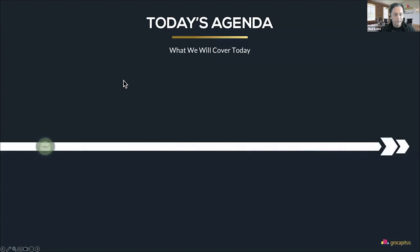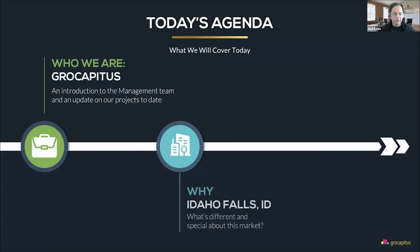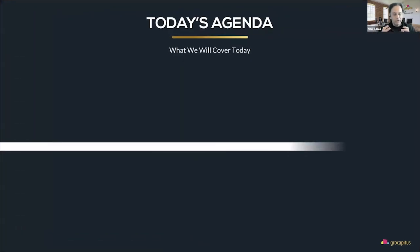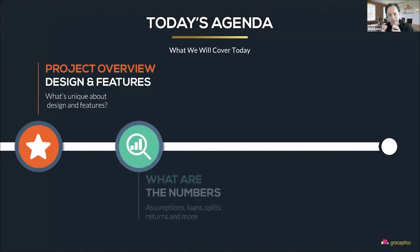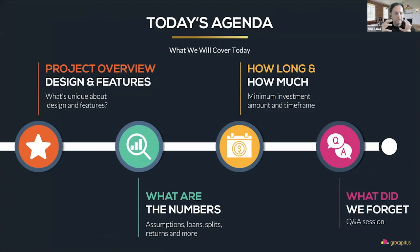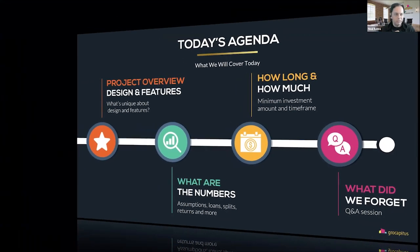Most of you know us well, but for those that are new to our ecosystem, we'll spend a moment to tell you a little bit about who Grow Capitus is. We'll then talk about this amazing market, and then we'll dive deep into the specific location that this property is going to be built at. And then we're going to show you the project itself, its design, its features. Now, unlike other construction projects, we will show you actual photographs. Remember, this is a rinse repeat of one of our most successful projects, so you'll get to see a full visual. And then you'll get to see the numbers in detail, so assumptions, loans, splits, returns, rents, and more. We'll give you the timelines, we'll give you the investment minimums, and then we will answer your questions.